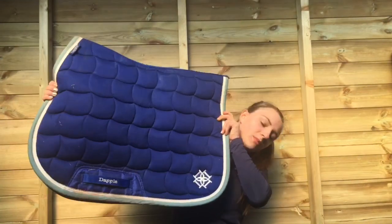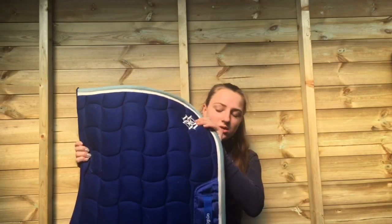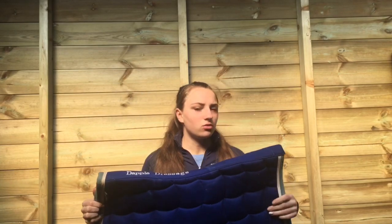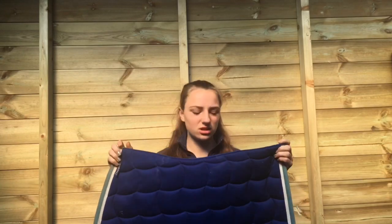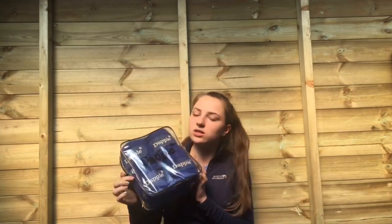Next up we have probably one of my favourite saddle pads. As you can see, this is a dappled equestrian saddle pad in dressage cut. It's got the logo there, it's in this really nice bright blue, and then it's got a teal and white stripe down the edge, which I love. I usually only use this for dressage lessons or things like that because it is very special and I try not to use it too much. And then I've also got the fly veil for that. Again, it's got this teal stripe with the white around it and the logo, and then also the bandages, which are also really nice quality.